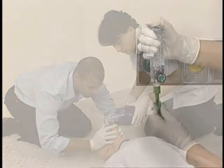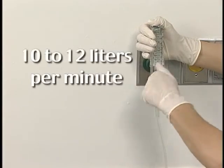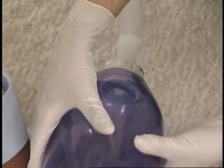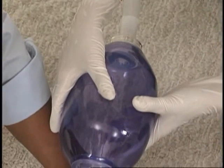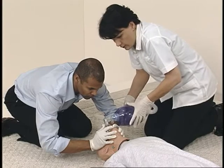If supplemental oxygen is being used, it should have a flow rate of at least 10 to 12 liters per minute to the airbag. Each breath should last 1 second. Deliver a volume sufficient to make the chest rise. This will reduce gastric inflation and potential consequences of regurgitation, aspiration, and pneumonia.